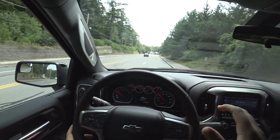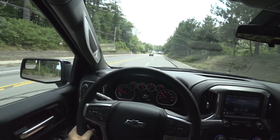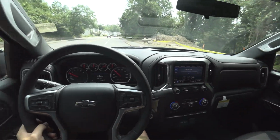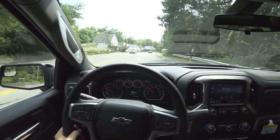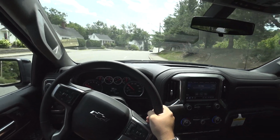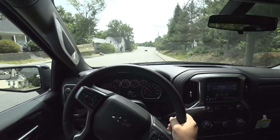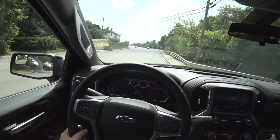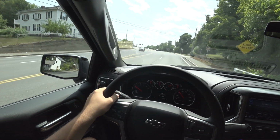You do sit quite high up. Definitely has a ton of road presence just because of how high up you are off the ground. Not as extreme as the 2500 or even the 6500, but it's definitely up there. Over those bumps, not bad at all.